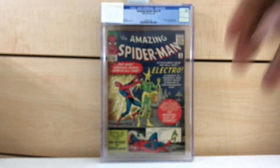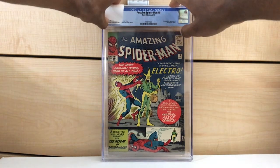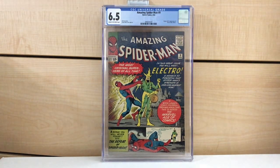This was a really solid book. I couldn't wait to get this thing graded. And it came back at a 6.5. You know what? I'm fine with that. So cream to off-white pages. All right. What's next?